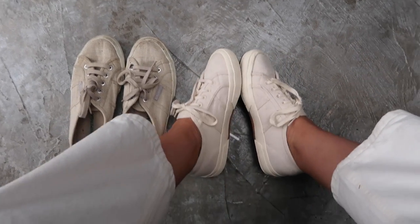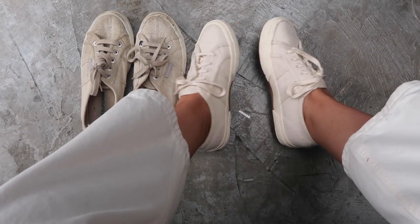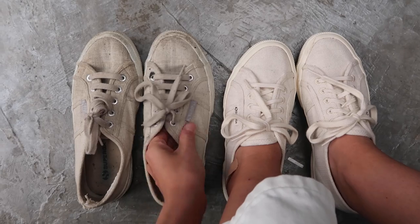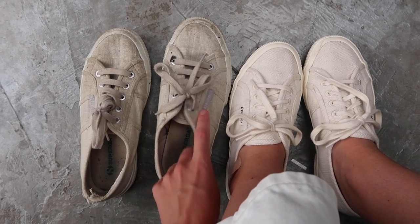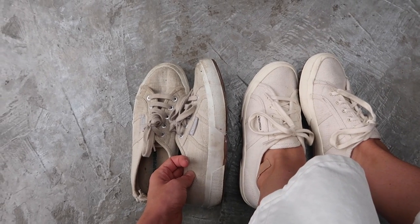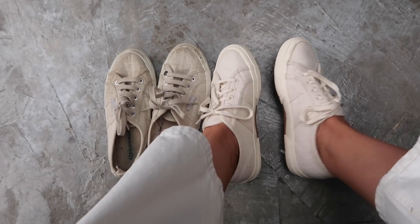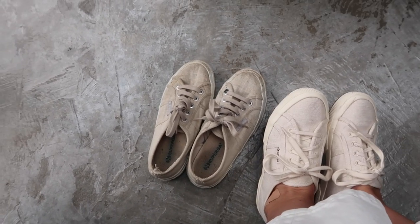So when Superga got in touch to share this new collection, I was very pleased, because these are pretty much identical to these. I mean, the beige is slightly different. This is a cotton linen blend, and it's a little bit darker, but the same premise really, aren't they? This has got an off-white sole, whereas this was all white, but it's a beige trainer, and it's what I've been wanting for a very, very long time as a replacement for these.